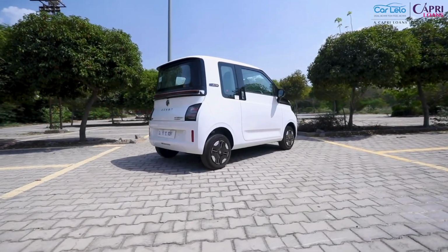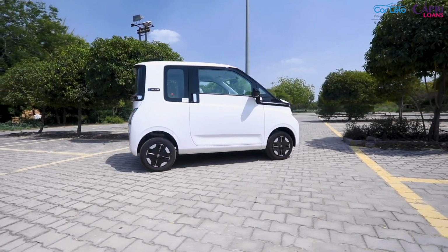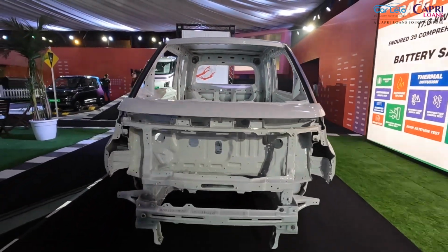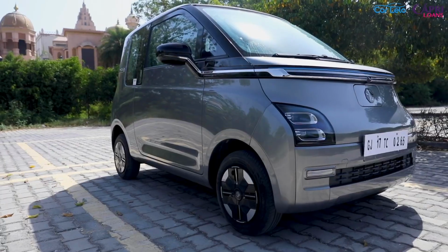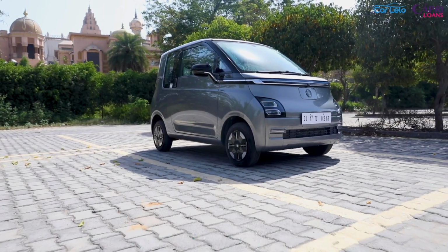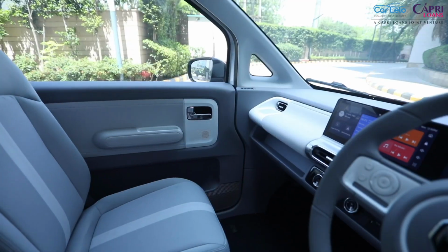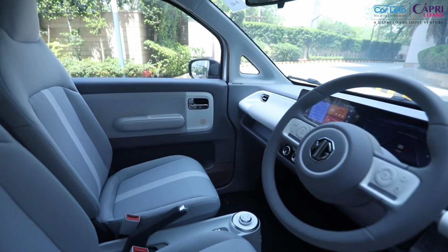As you can see, the MG Comet EV is based on a bespoke GS EV architecture that is sourced from MG's parent company SAIC. This new skateboard architecture allows for MG to stretch the wheels to the extremities, liberating more room on the inside but creating a very tiny footprint on the outside.